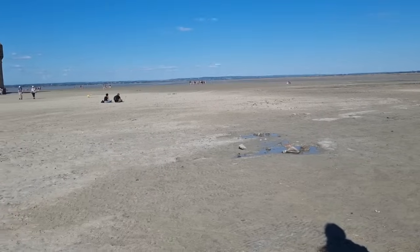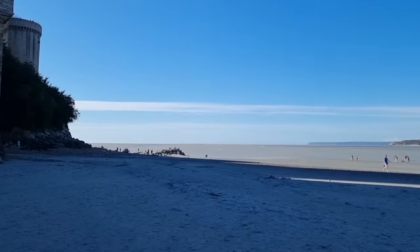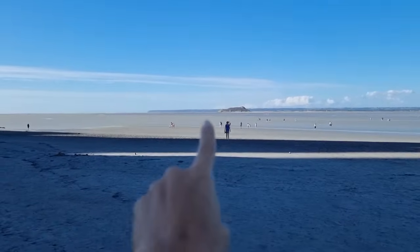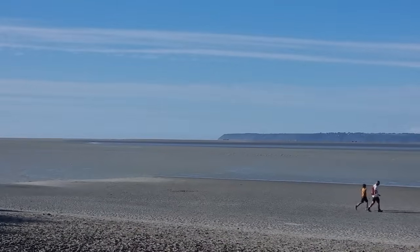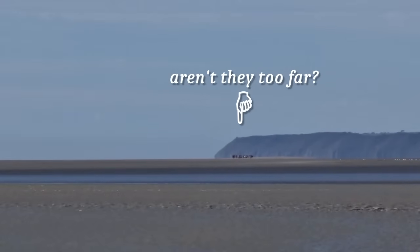In 6 hours, more or less, there will be the high tide. So in a few hours, all this part of the shore will be covered with water and it will be no longer possible to stay here. So let's go for a walk. Ooh, so windy. Somebody's walking to that island over there. We are wondering what happens if they get stuck there.